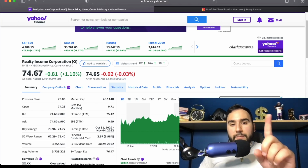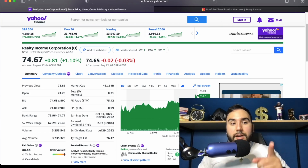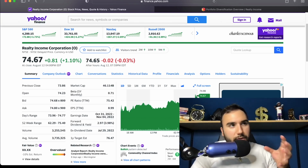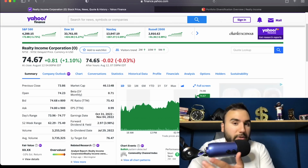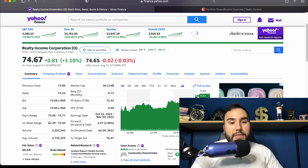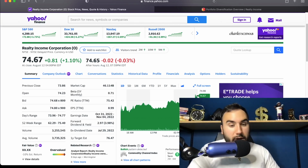And the more I think about it, the more it makes sense to me. There's a stat, go look at it. Since 1994, Realty Income has actually outperformed, I believe, the S&P 500. I forget their exact return. I think it's 15% annualized, dividends invested. That's great. And that doesn't necessarily mean they're going to outperform forever, but at this point, this is one that pays monthly dividends. It's a 4% payer, great dividend, almost $3 a year.